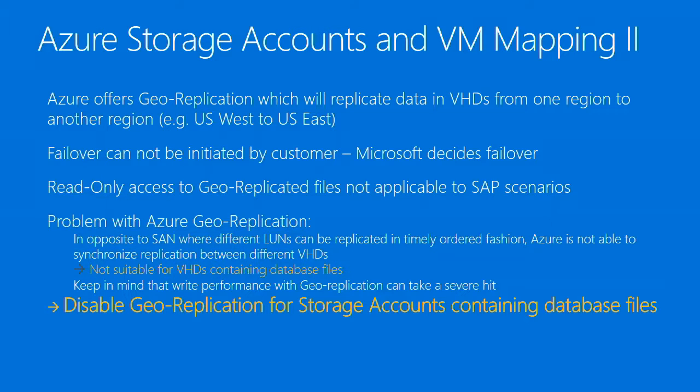So Azure offers geo-replication, which replicates VHDs from one region to the other. Failovers cannot be initialized by customers. This is something that Azure does all on their own. And then also read-only access to replicated files is not applicable for SAP scenario. You can turn on read-only. So basically it geo-replicates and it's the read-only. SAP will not run on it. SAP needs to constantly write to its databases.